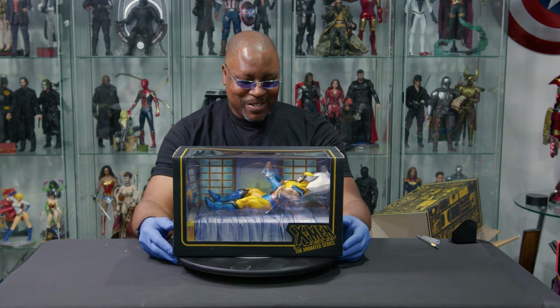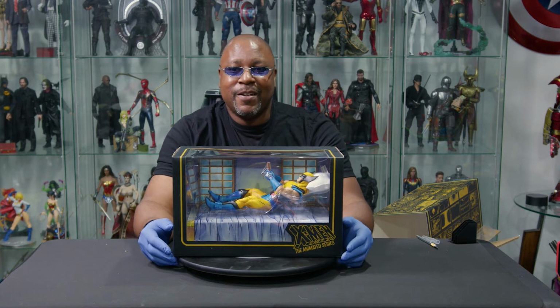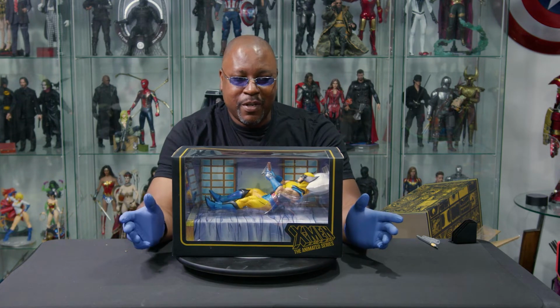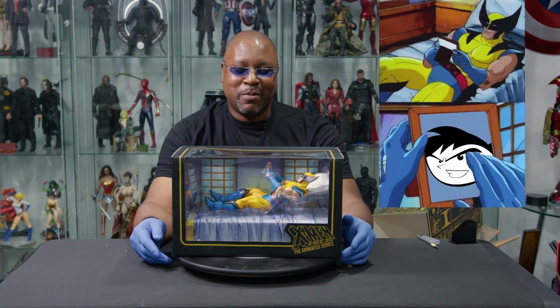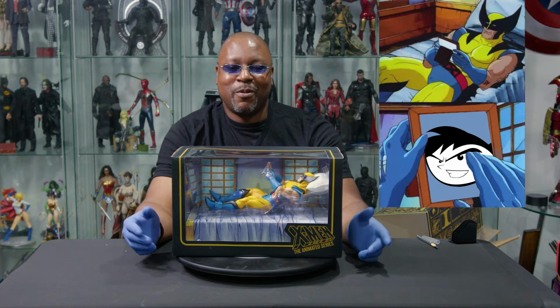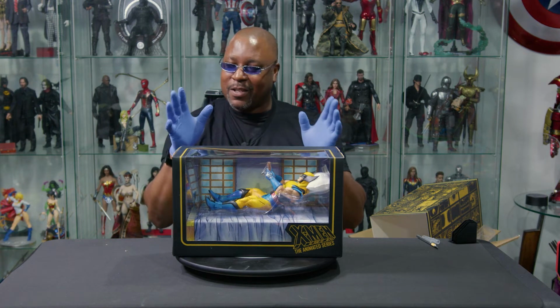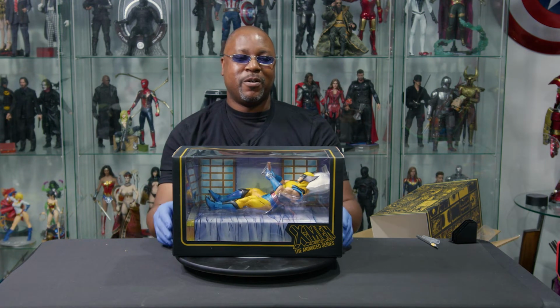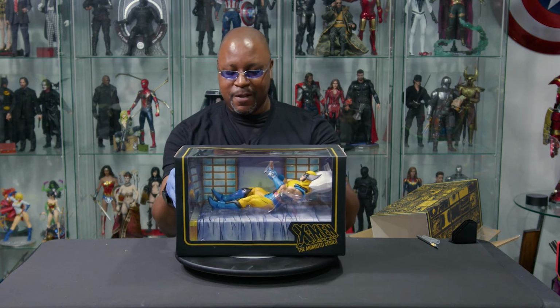It's hilarious that they made this. That's why I just had to get it, because everybody knows the meme. It's Wolverine looking at a photo, and we have seen crazy substitutes for what he was looking at in this photo on the internet throughout the years. But this of course is where the meme was birthed from. I love the fact that Mondo actually got the rights to do this and make it look so perfect.